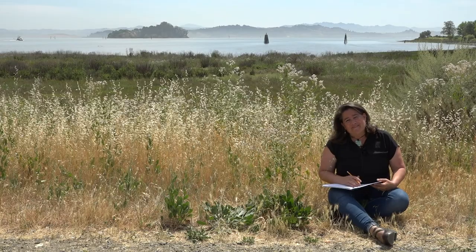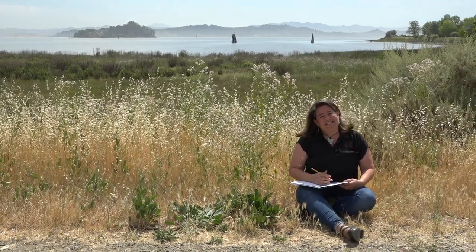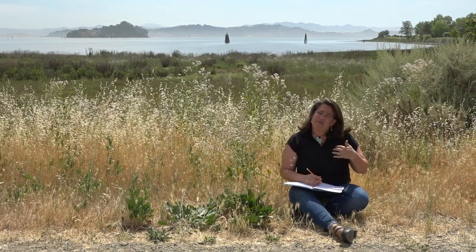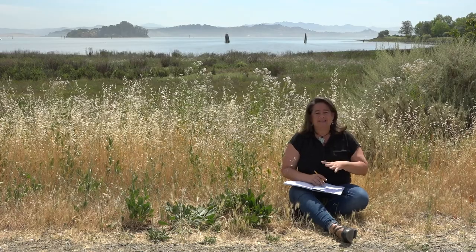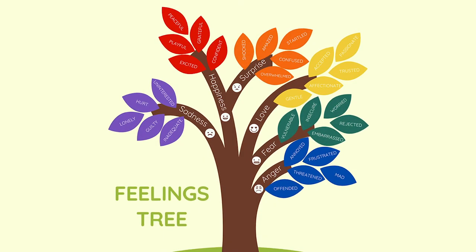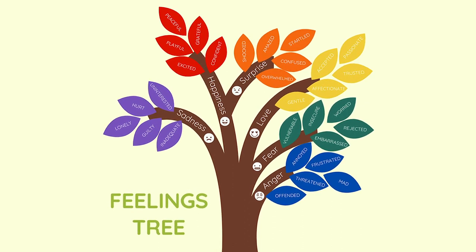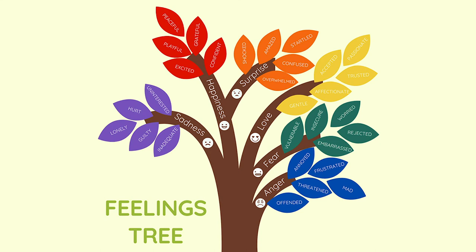Hello there, my environmental detective friends. You can see I found my sit spot here at Pickleweed Park. And I took my deep breaths so that I would find myself in my calm space so that I could really be able to observe what's around me. I also took a moment to check my feelings using the feeling tree just to make sure, where am I? Am I in a place to make these observations?